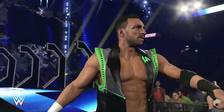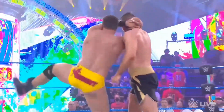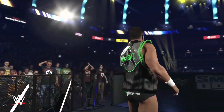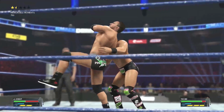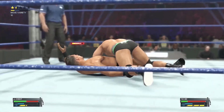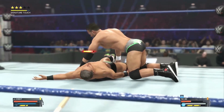So, next on the list is L.A. Knight with the Blunt Force Trauma, BFT for short. So, this move isn't too bad, really, either. It kind of depends on who's taking it. And if he does it really fast in a smooth motion, it doesn't look too bad.